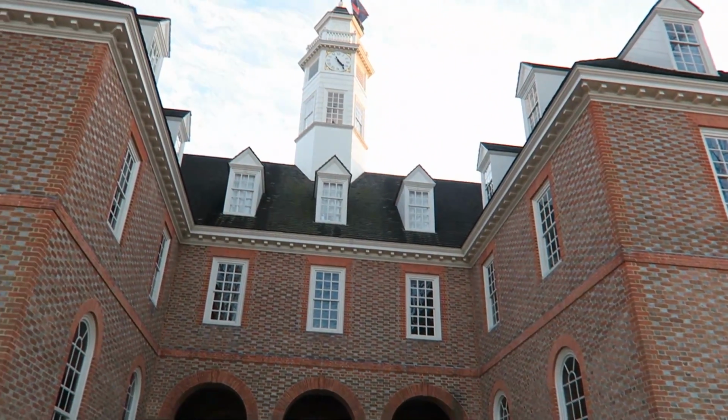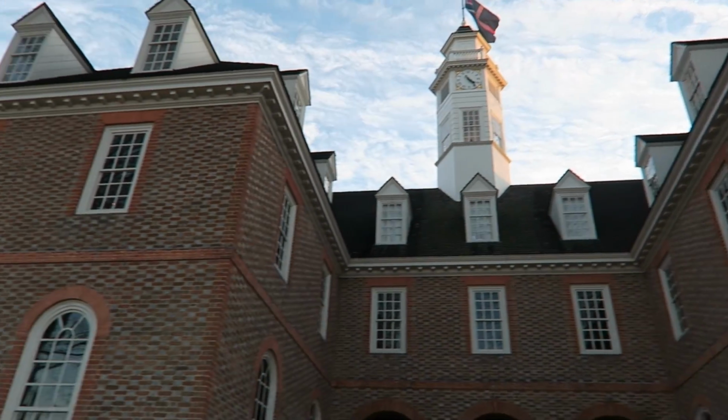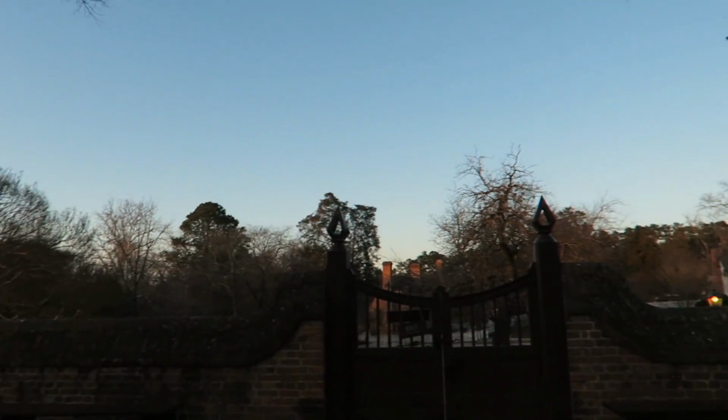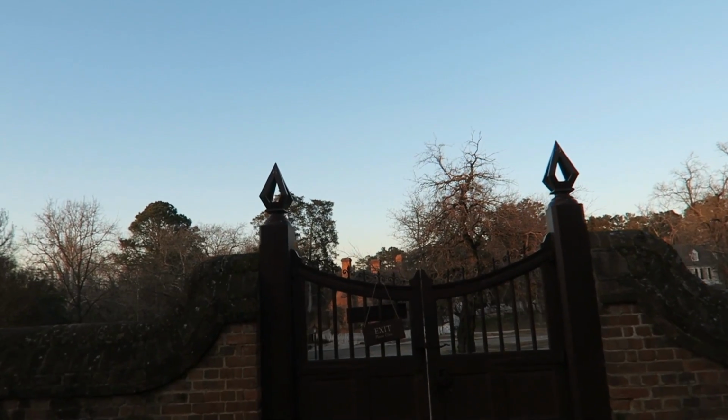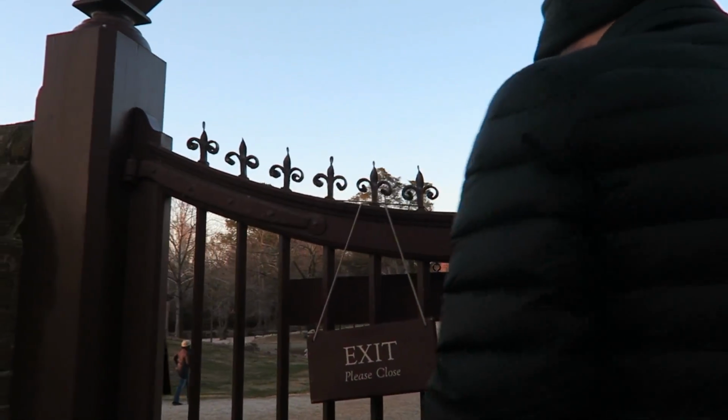Backside of the Capitol, and I want to mention, if it looks like the footage is dark inside, that's because they don't have any lights, and it's getting dark. It's about 4:30 now, and we just passed winter solstice, so it's pretty dark out.